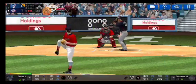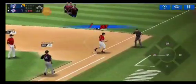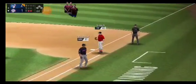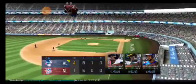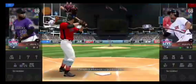He delivers. Throw to first. He made the tag in time. The team will be coming up to bat. Time! And they're bringing in the relief pitcher.